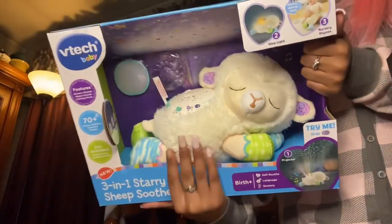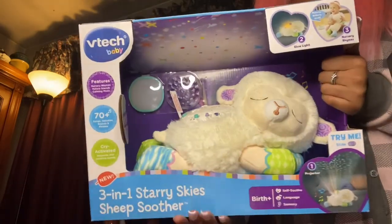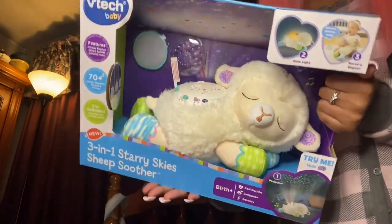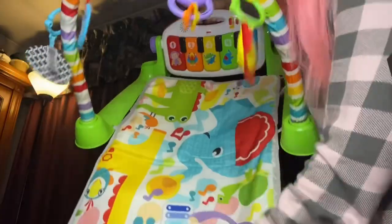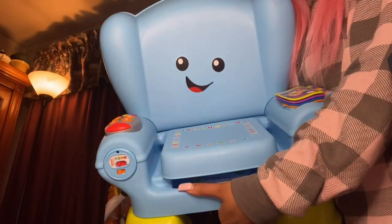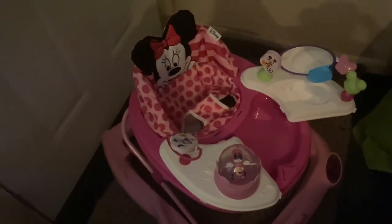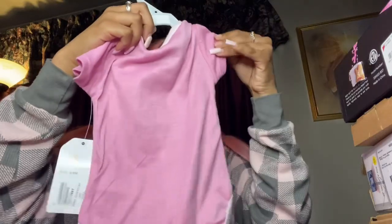This little stuffed animal projector, it's really cute and it plays music. Also cry activated, supposed to be, so if the baby starts crying, it's supposed to start playing music. I thought that was pretty cool. She got this activity gym, this learning chair. I didn't want to pick the walker up, but she got this Minnie Mouse walker. And lastly, of course, you just got some clothes. I'm gonna just zoom past these clothes real quick.